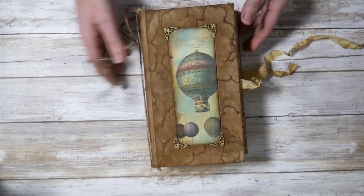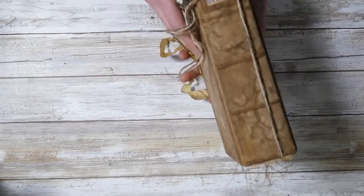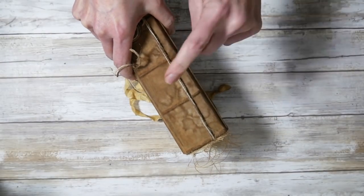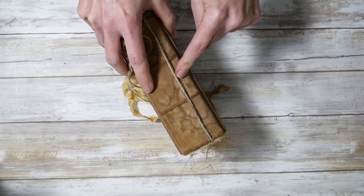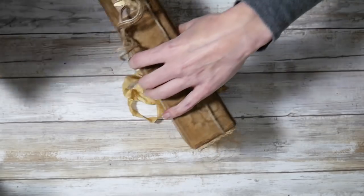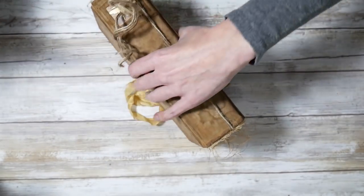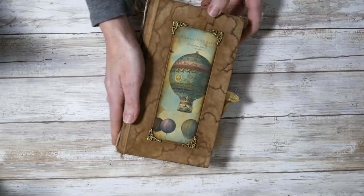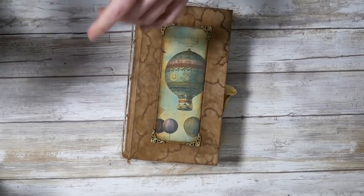I think it's adorable. I love this little book. I love this size. I think it's a great size. And I think it's a quarter inch narrower. The spine is a quarter inch narrower than the bigger book, so there are a few less pages. I just think it's adorable though. I think it's darling. So I hope you guys like the balloon one.